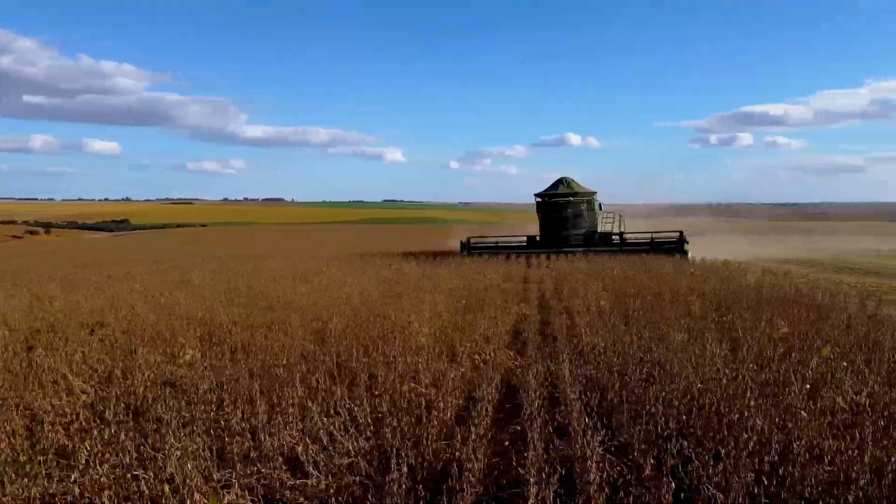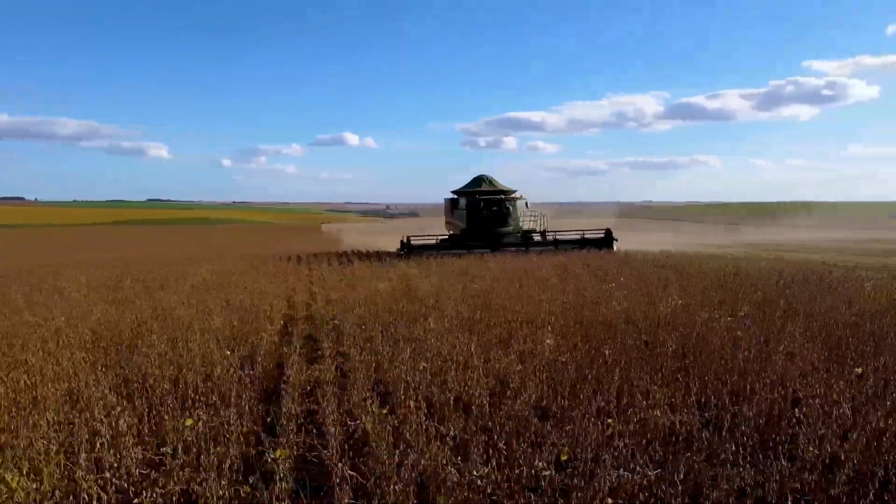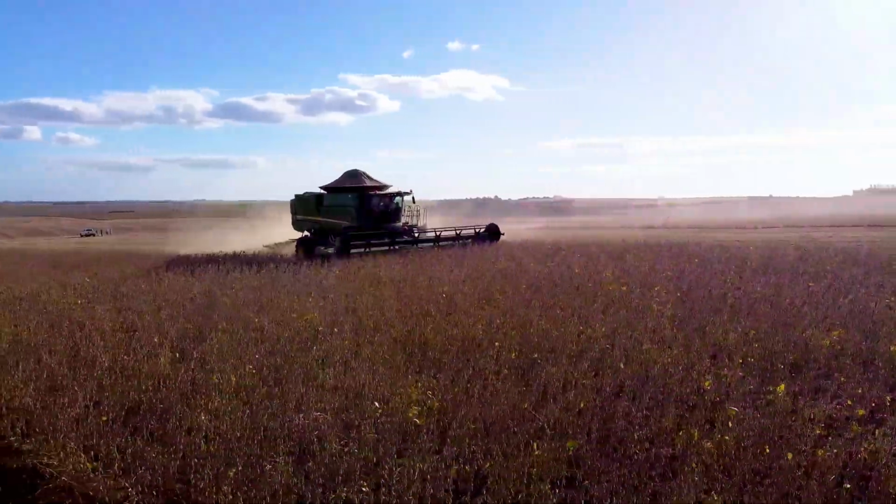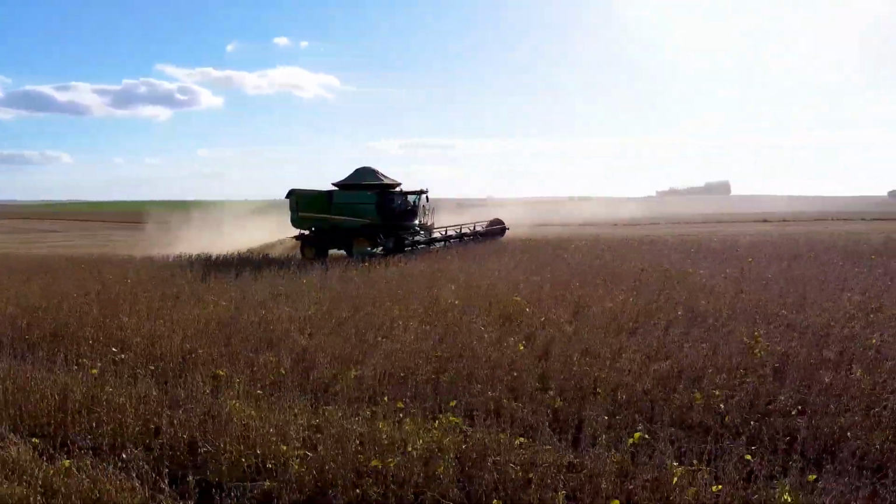Now we step that up, we start thinking about below 10%, we start to see shatter. And we know that we can start to lose anywhere from 2 to 3 bushel with shatter as well. So once you factor that in, say we're losing 2 bushel at that 10%, and at $14 beans, there's another almost $30. So we're knocking on the door of $75 an acre loss at that 10%.